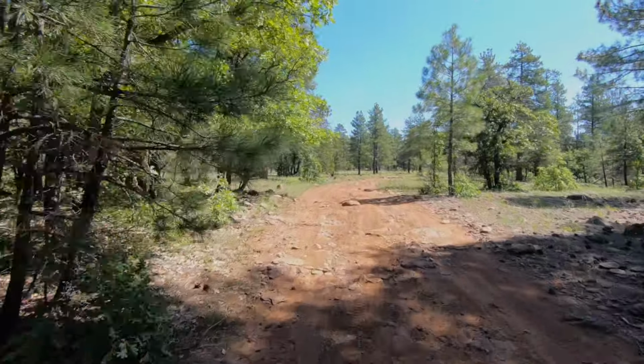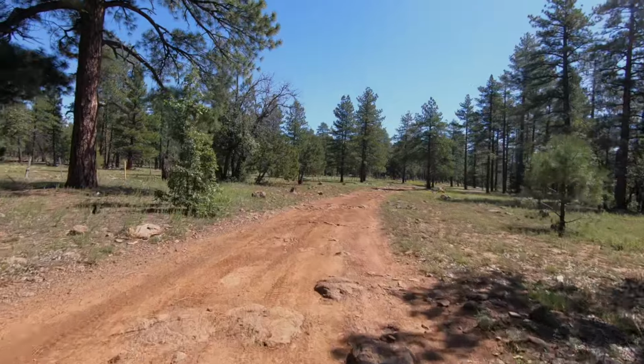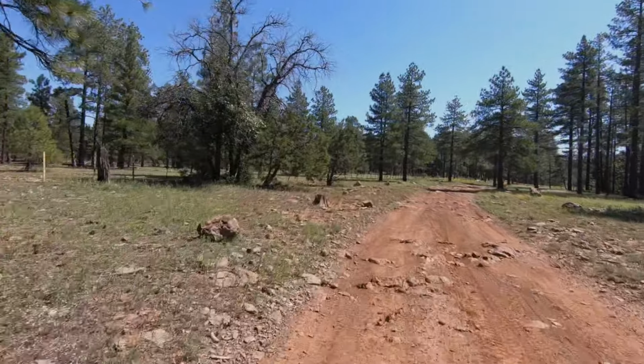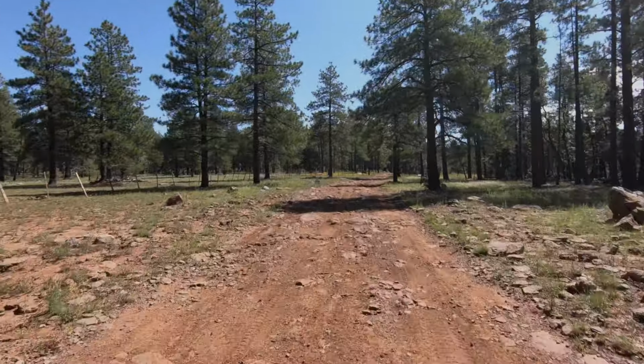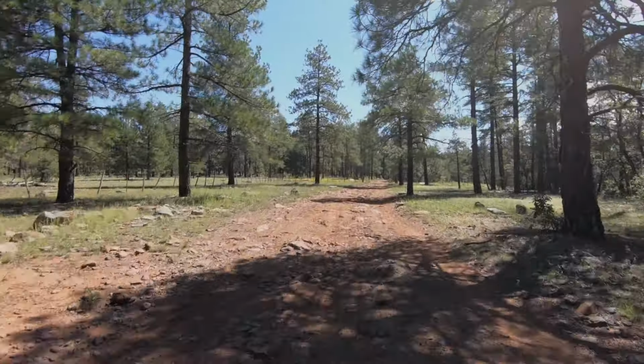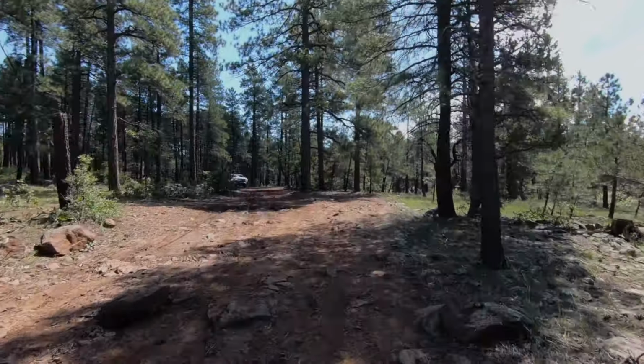And at some point here, in just a minute, I know there was some point up in here where I ran into my first vehicle for the whole trip. And oh, here it is. Yeah. I was like, whoa, here comes a truck.